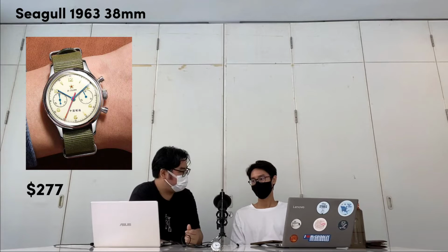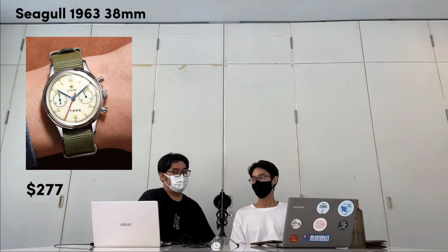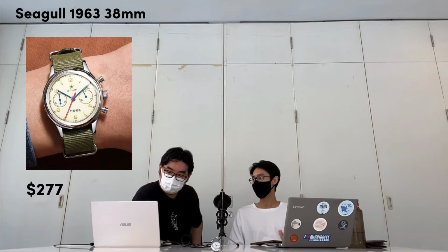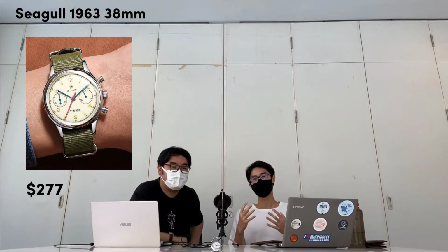When I think about a chronograph, apart from the fact that it can be used as a chronograph function, I feel like a chronograph should have contrasting dials. But the Seagull doesn't have contrasting sub dials. So from afar, I can't tell there's a chronograph. That's why I will never buy a chronograph that doesn't have contrasting sub dials. You can tell it's a chronograph when there's an extra hand. That's my opinion, like how I want a chronograph to look.